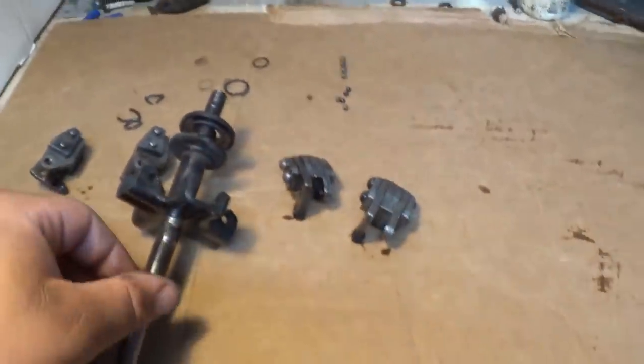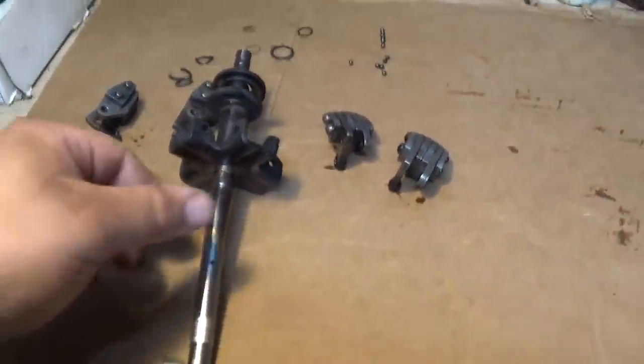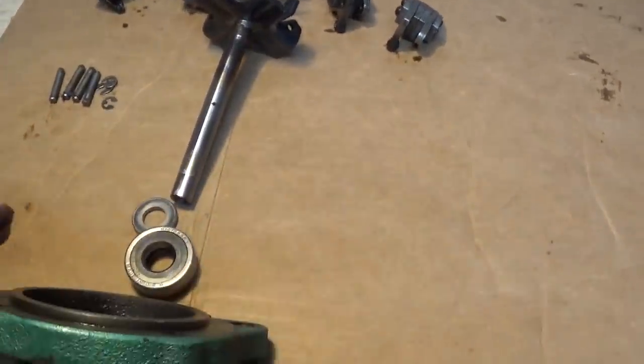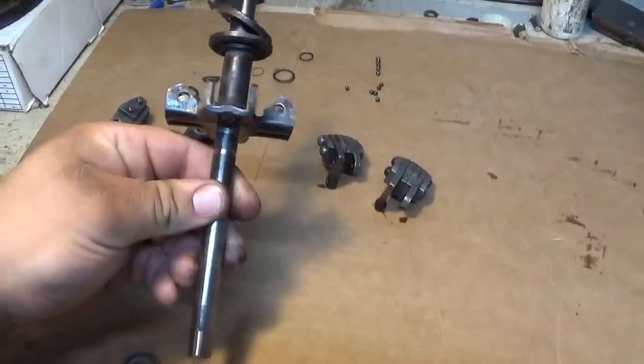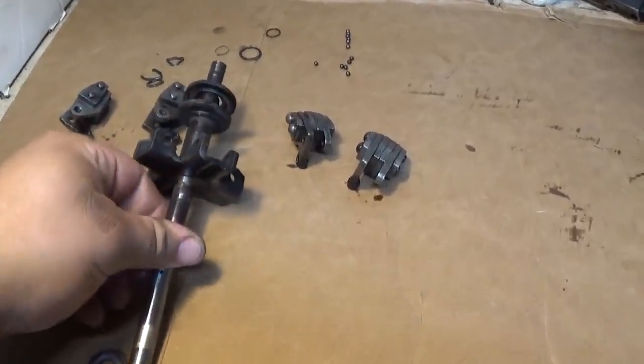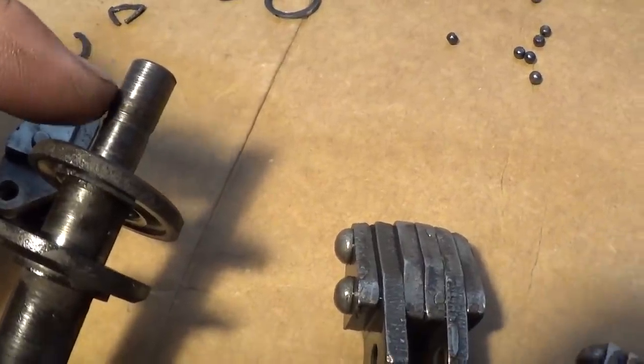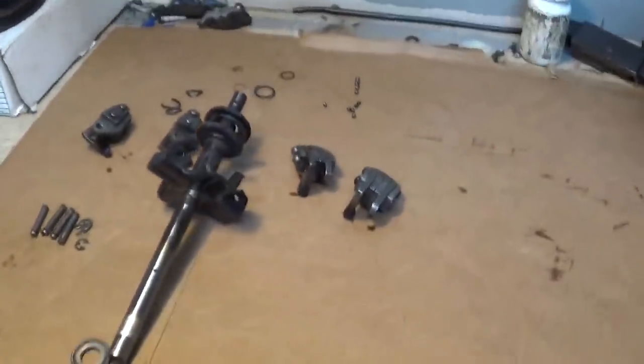So this governor is toast. There's really no rebuilding this, in my opinion. Even though you could save this governor yoke if you had a mind to. I mean, the upper, there's a bronze sleeve bearing in the housing that rides here. That's torn up. Really, this whole assembly is junk.